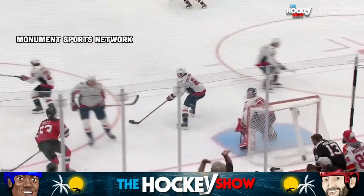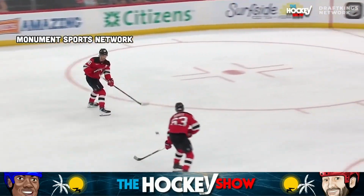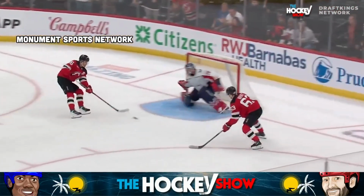Too many passes. If this is what it's going to look like in the regular season for the Devils, I don't know how we're feeling about their chances to contend for anything real. I know. If the Capitals clean this up, they'll be giving up 2 on O's. I'm a little worried about their chances, yeah. I don't like this either. But man, they were just toying with Lindgren and they still couldn't get it past him.